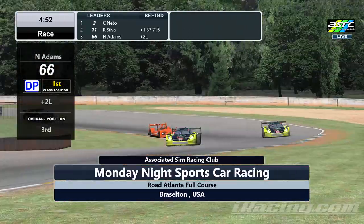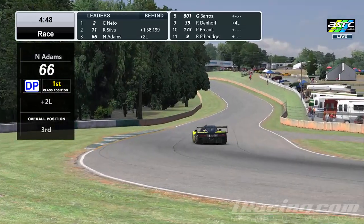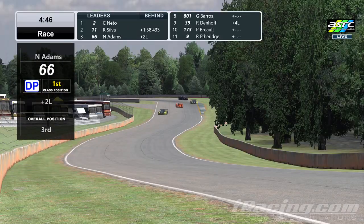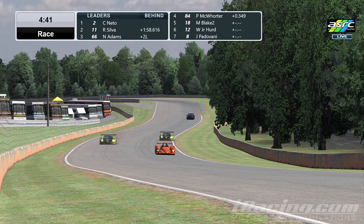And let's just let everyone cross the line, make sure everyone is scored. I believe everyone is scored here. Everyone's cooling down here. So that was tonight's race. Now let's take a peek at the results and see where everyone finished.